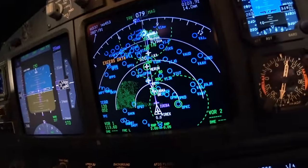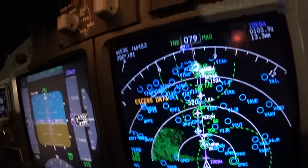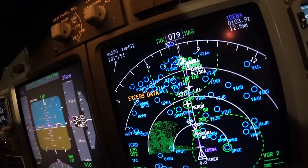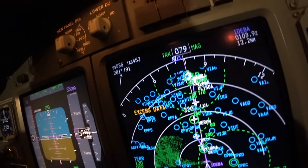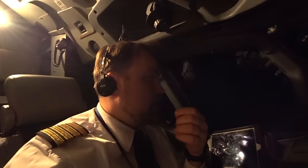Alright guys, we are now at the cruising flight level of 350 in Pakistani airspace. As you can see, Karachi is on the right, it's OPKC, and in around 30 minutes we're gonna cross the border with India, and there is our destination airfield. I don't know what runway is going to be there. Runway 28 or 29, we'll see.